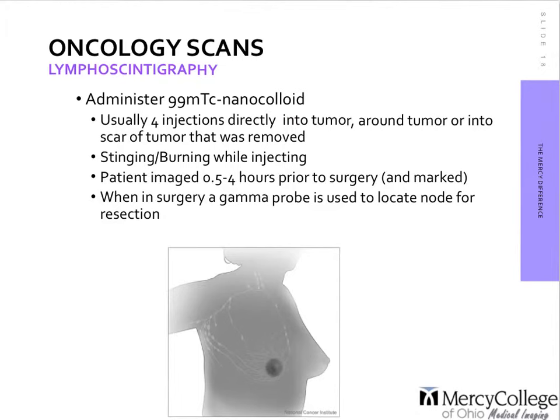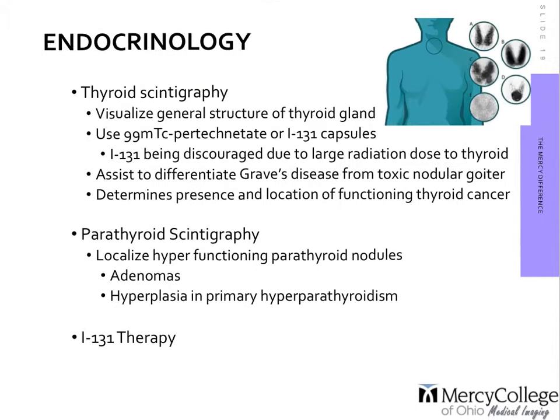The endocrine system is another system studied in nuclear medicine. Thyroid scintigraphy is probably the most common study done in endocrinology. It is mainly used to visualize the general structure of the thyroid gland. Now, to do this, usually what patients will have is what they call a thyroid uptake scan.